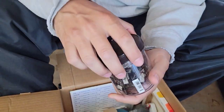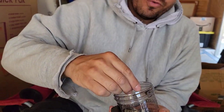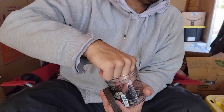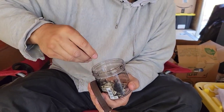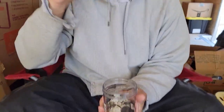Okay, let's see. This is a great bucket of words. Let me spell a sentence for George. Oh, geez. George. Yes. What does it say? Tempt. All right. And? Deceive. Men. Well, if there's not truth to that, I don't know what there is truth to. My turn. Let me do it for you then. Okay, Georgia's doing it for me.